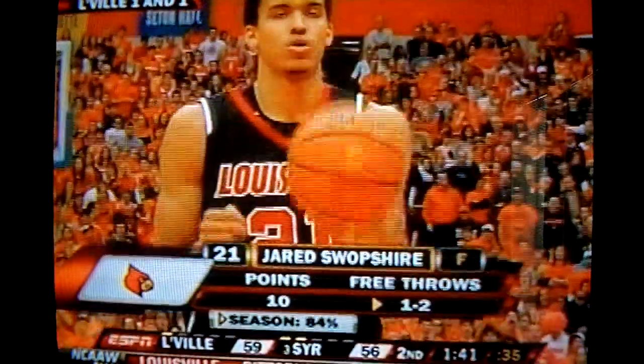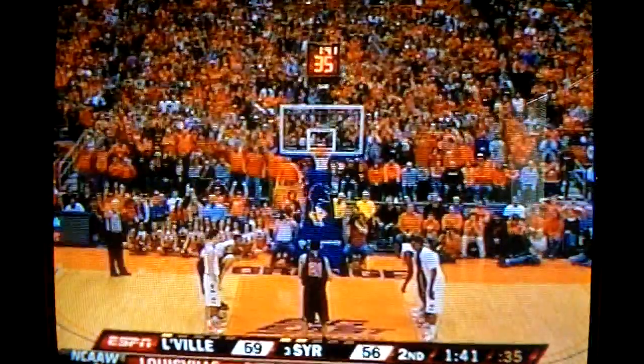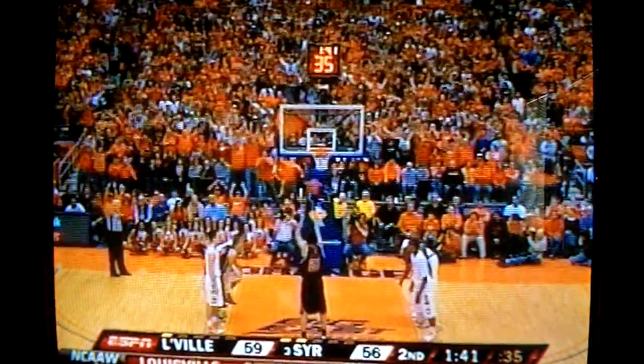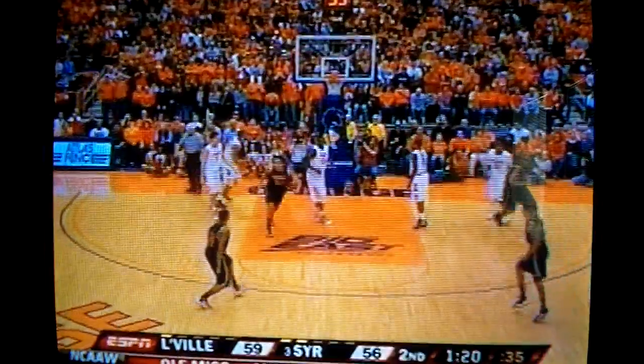And Swapshire, their best free throw shooter, 84% for the year, 1 out of 2 today. 1-and-1. And they're in the right spot for Louisville. Boy, you talk about a fundamental breakdown. Syracuse not putting a body on anyone. Mara's been kind of disrespected, if you will, for most of this game. You can almost tell when everybody lined up along the lane that they weren't sure it was a 1-and-1. Everybody very casual. Mara out of the corner!